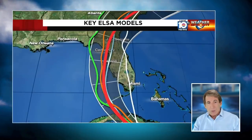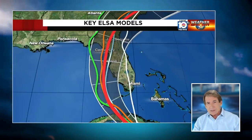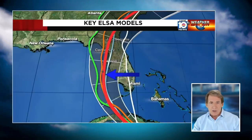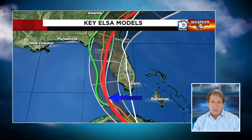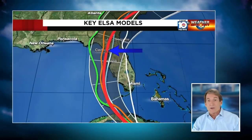All right, so there are the models, and the slight shift away from the Keys today. That doesn't take all the weather off the Keys, but it does pull everything away a little bit. It also may indicate that the storm swings a little bit more into the Gulf and is over the warm water a little longer. So again, that may cause it to be a little stronger on the west coast, depending on the upper level winds, remains to be seen.